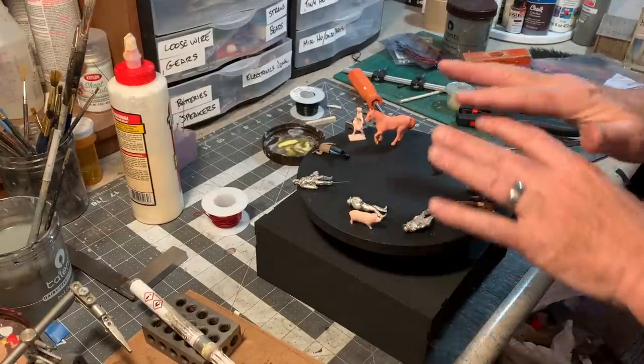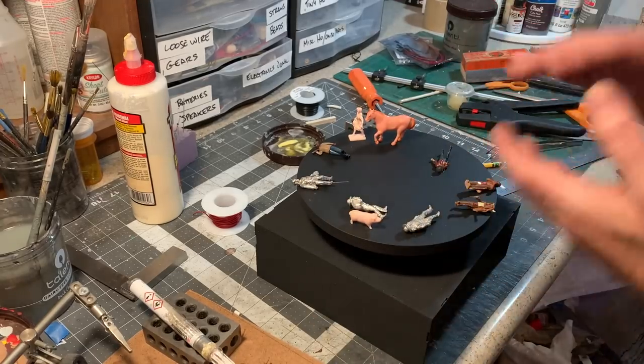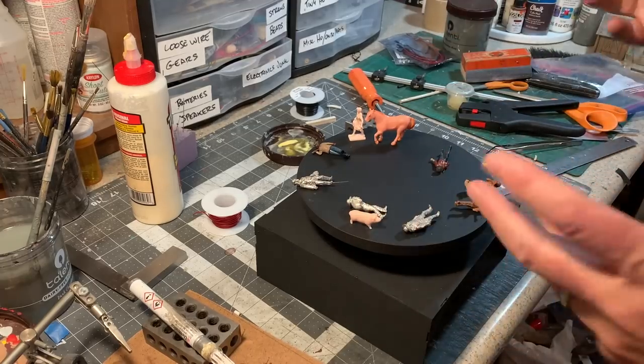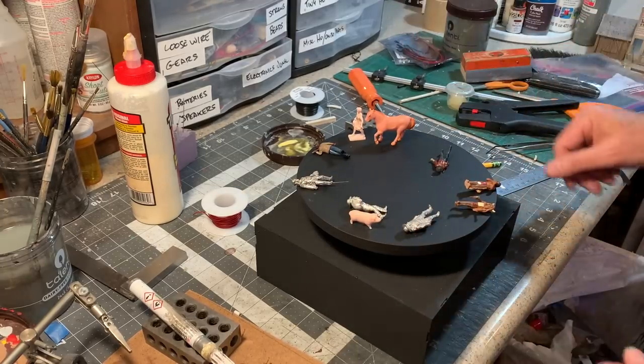And what I'm going to do now is paint all of these guys a flat black, and then they'll get the Haunted Mansion treatment with some white and blue highlights to bring them out and make them look like ghosts when the light and the Pepper's Ghost effect shines on them.